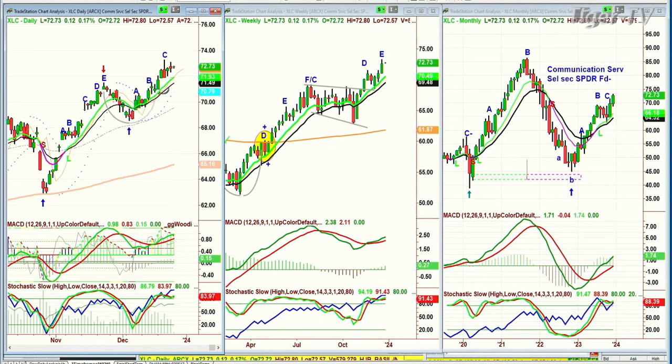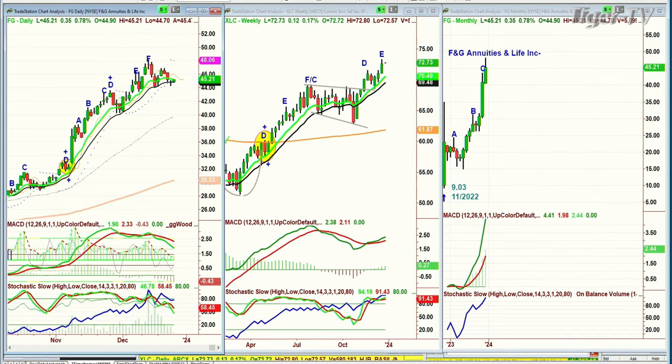It depends on how we close. But I'm looking at this and saying, no matter how I analyze the markets, so much says to me that we are very close to at least a digestive phase.